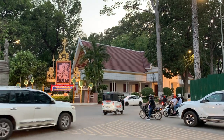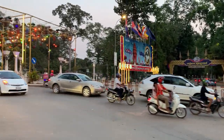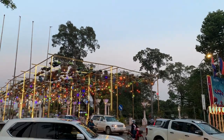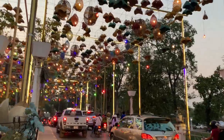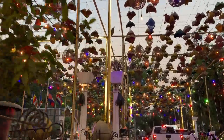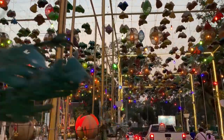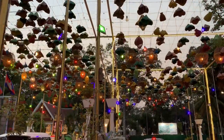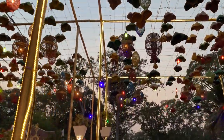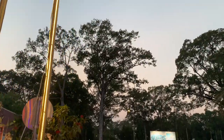so this is the place where the king stays when he comes to Siem Reap. Okay, so up there is the Roath Bridge, the Royal Resident Bridge. So soon we are going there. Decoration you can see to cover the light mostly is the fishing trap and some catching thing.